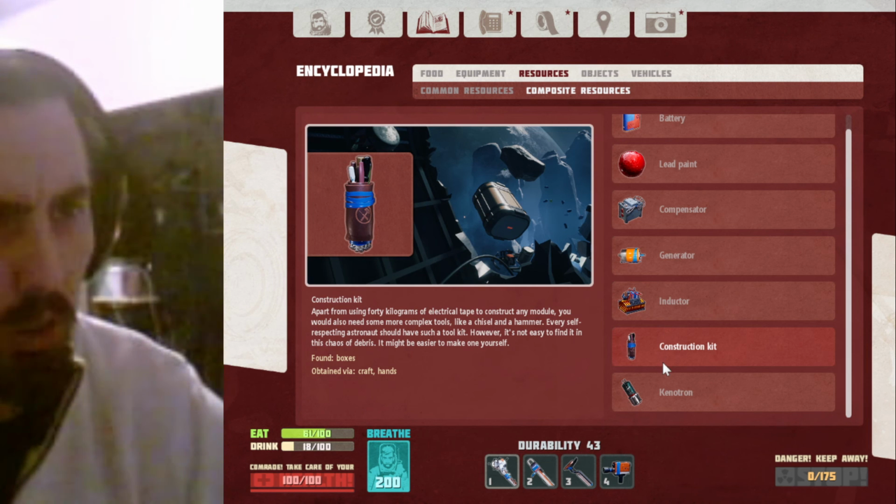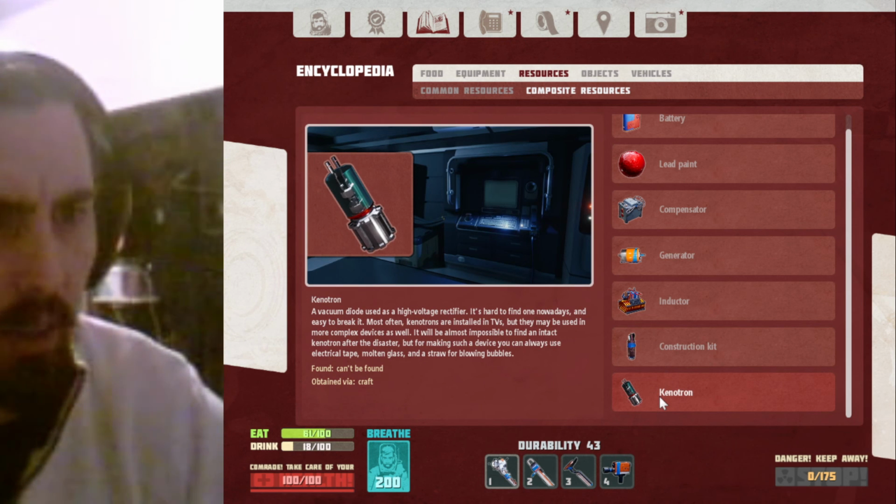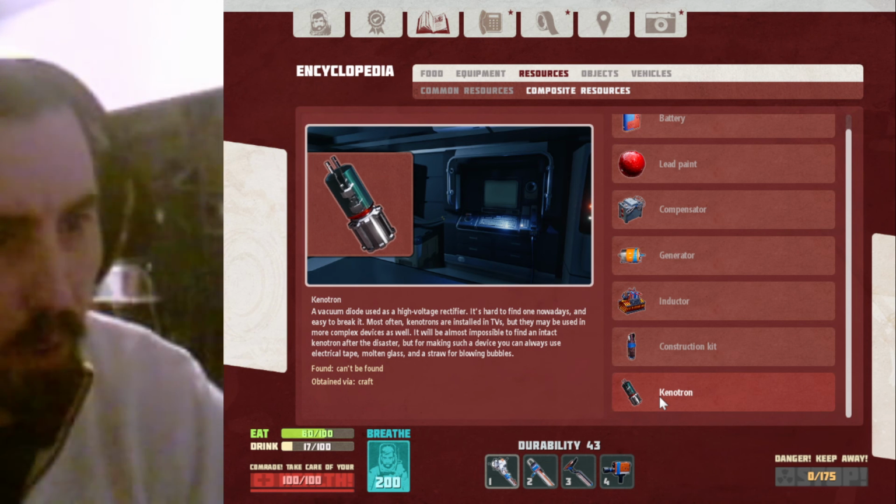Apart from using 40 kilograms of electrical tape to construct any module, you would also need some more complex tools, like a chisel and a hammer. Every self-respecting astronaut should have such a toolkit. However, it's not easy to find it in this chaos of debris. It might be easier to make one yourself. A vacuum diode used as a high-voltage rectifier. It's hard to find one nowadays, and easy to break it. Most often, kendotrons are installed in TVs, but they may be used in more complex devices as well. It will be almost impossible to find an intact kendotron after the disaster, but for making such a device, you can always use electrical tape, molten glass, and a straw for blowing bubbles.